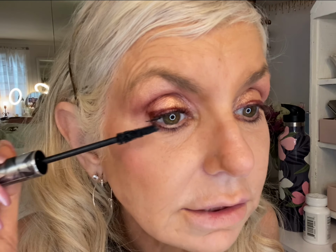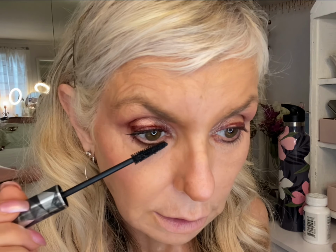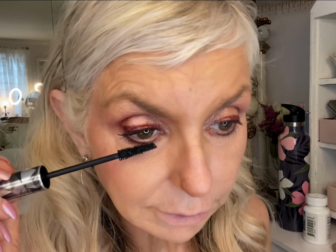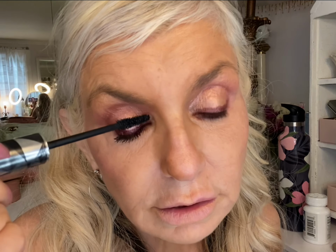And because this is daytime, I think I can just do a light application. And that's all I would suggest if you decide. Now, it could be different for everybody because here I go building, but I hope it just doesn't crumble, like little crumbles, and then you're taking it off your eye. I'm giving this a shot again just to see if I like it.